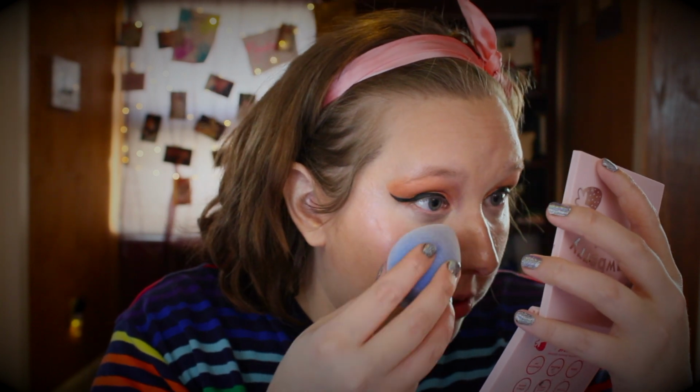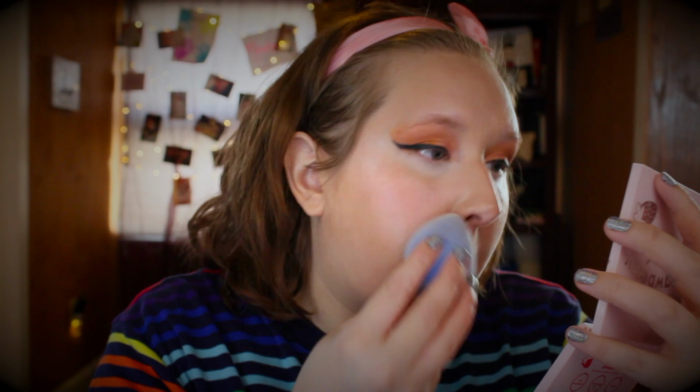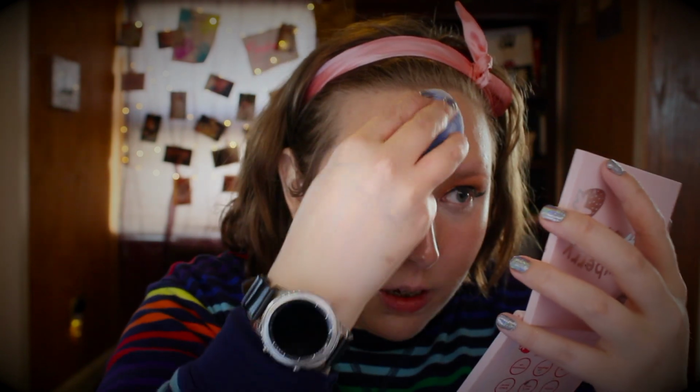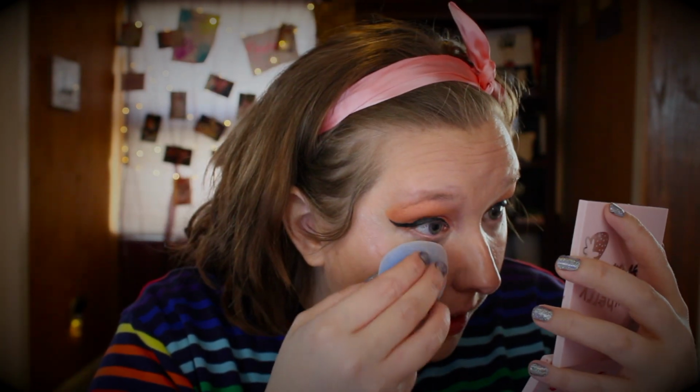And then a tip that I saw the other day was from Rach Loves, and instead of fanning, what I'm gonna do is I'm gonna press the setting mist in with my little microfiber beauty sponge, and that'll help because I'm sick, so my skin is really dry. And this way I don't have to set my under eyes with powder.